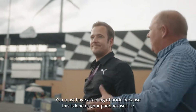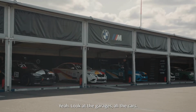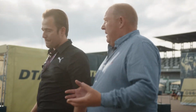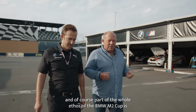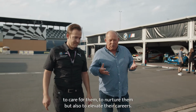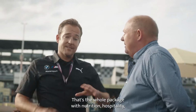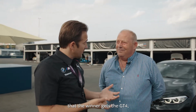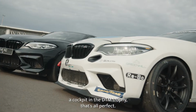That's right. You must have a feeling of pride because this is kind of your paddock, isn't it? Yeah, look at the garages, all the cars here. And we've got to mention last year's champion, Lewis Henkerfend, and of course part of the whole ethos of the BMW M2 Cup is to care for drivers, to nurture them, but also to elevate their careers. That's the whole package, with nutrition, with the hospitality, that the winner gets the GT4 cockpit in the DTM trophy. That's perfect.